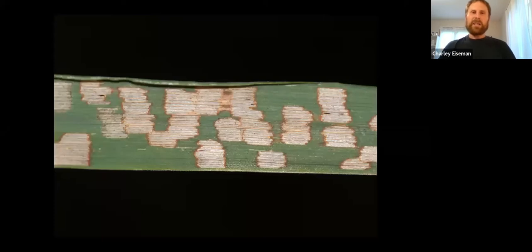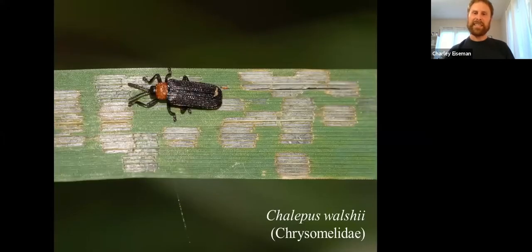And pretty much all of the leaf mining beetles also as adults feed on the leaves of their host plants, but externally. And they often have characteristic signs that you can use as circumstantial evidence to identify the mine you're looking at. So if you see these perfect little squares like this on various broad-leaved grasses, like this particular one was on Canada blue joint, that's a sure sign you're looking at Calypus walshii adult feeding sign. And there's one that I caught in the act.